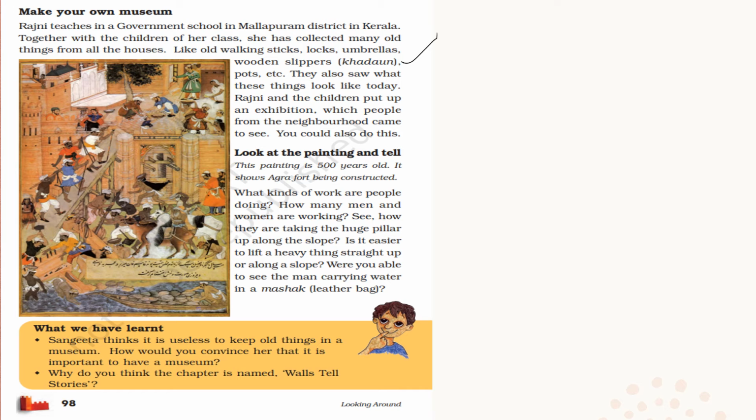Rajni and the children put up an exhibition. Exhibition means a show of things where you show the collected items to people. Usually, exhibition means you show these things to everybody for the first time. Not all have seen these things. So Rajni and her students collected all these items and showed them to the public for the first time. That is called an exhibition, which people from the neighborhood came to see.